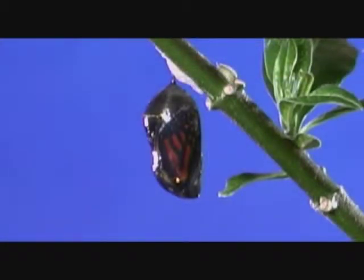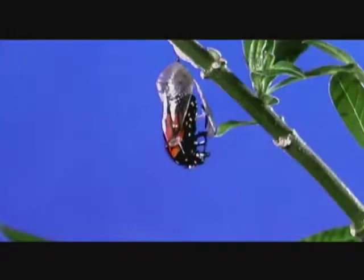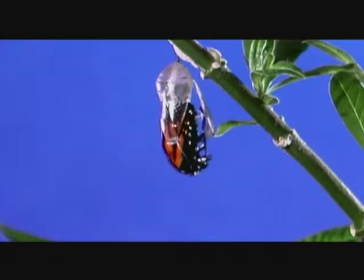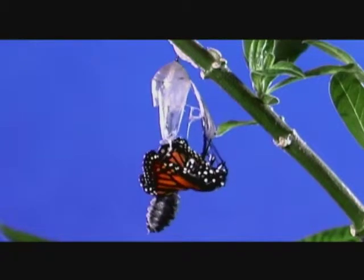About 12 hours before the butterfly is ready to emerge, the chrysalis begins to darken. When butterflies emerge from the pupa, their wings are crumpled and moist.